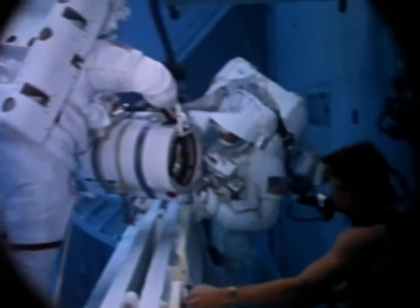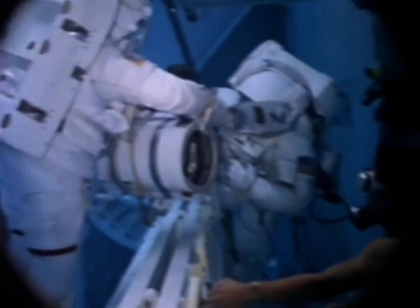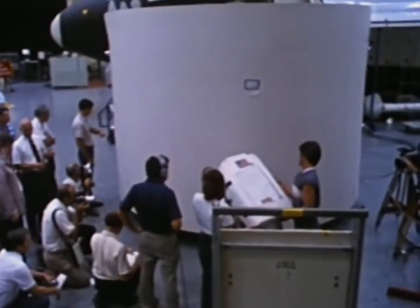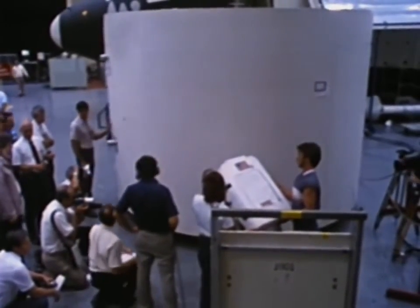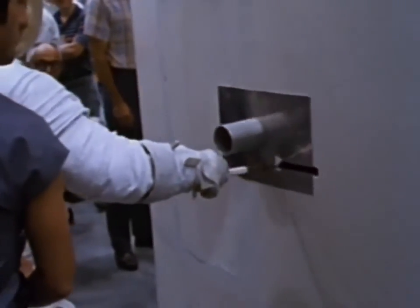The whole procedure for making and using these devices went through a trial run on the ground. They did runs in the weightless environment training facility where the spacesuit procedures are tested. They did some work in the arm training facility with a mock-up of the SYNCOM satellite to see actually what would work.